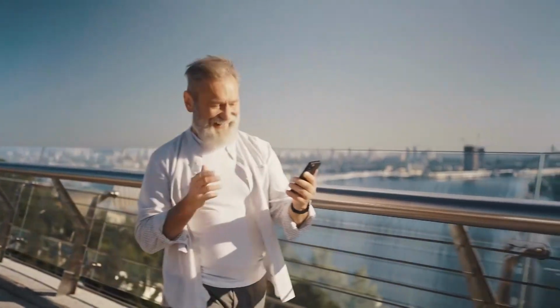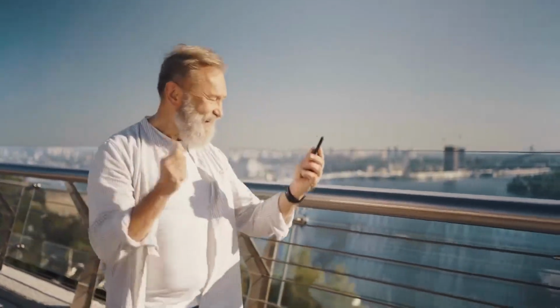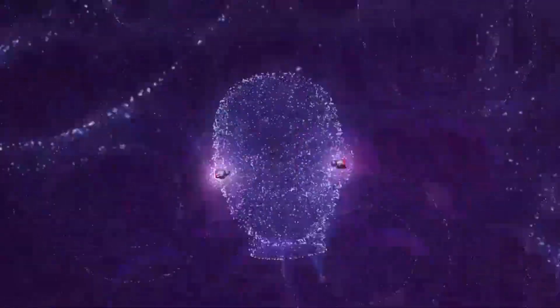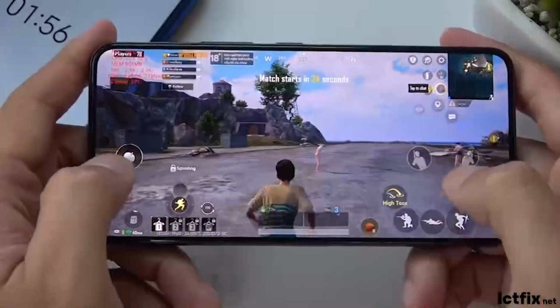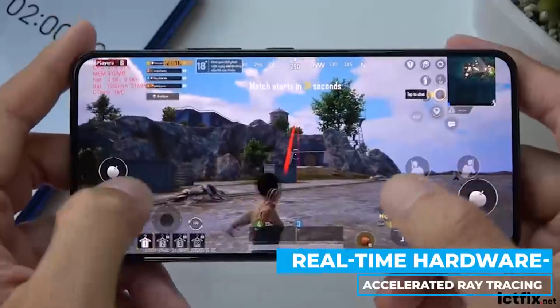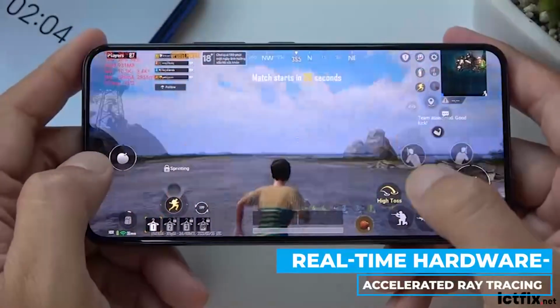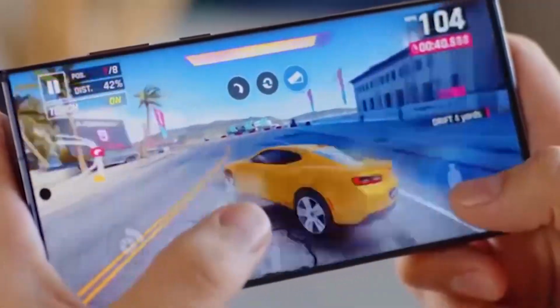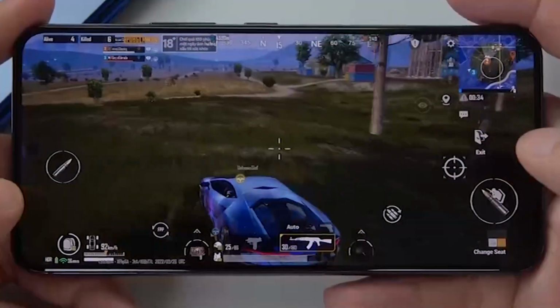With Snapdragon Sound-enabled smartphones, you can enjoy high-quality music anywhere, with the sound automatically adapting for background noise and interference. On gaming, real-time hardware accelerated ray tracing is the most interesting breakthrough, since it will enhance the realism of mobile games by, among other things, showing lights and shadows more realistically.